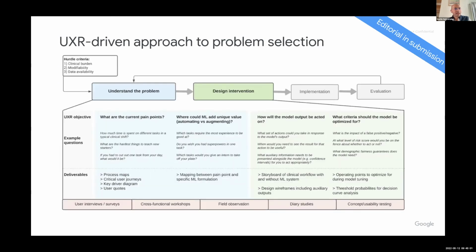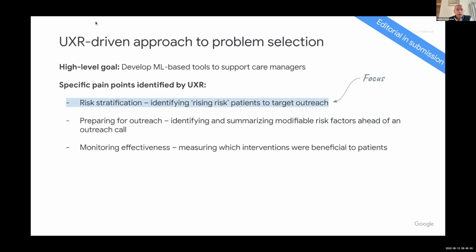So this is the framework that we're talking about, and the figure from the upcoming paper, talking through this recipe for integrating user experience research into the problem formulation stage. So putting that process into action, and after running what ended up being 5 workshops with care managers at UHA, there were several pain points that really bubbled to the surface.